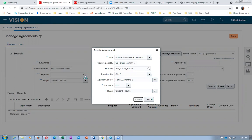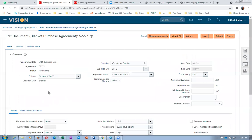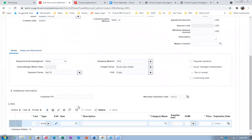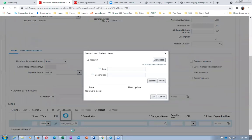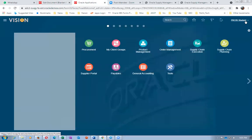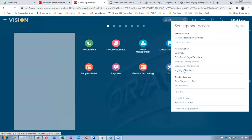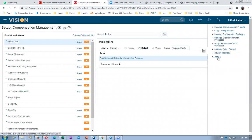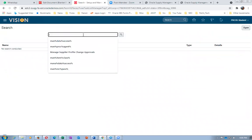It is because the styles are not matching. If I click on plus and try to put the item, the item will not appear at all. There is no such item because this is the OSP item, whereas the BPA is not an OSP BPA. So here, what you have to do is go to manage document styles. Nanaji, the item will not come because you are charging the supplier for the services.